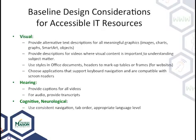Provide descriptions for videos where visual content is important to the understanding. We don't have to provide audio description for every video, but there are videos where the visual imagery really does matter. And for that reason, it's necessary for us to review some of those to make the determination of whether or not we need to outsource it and have it audio described.